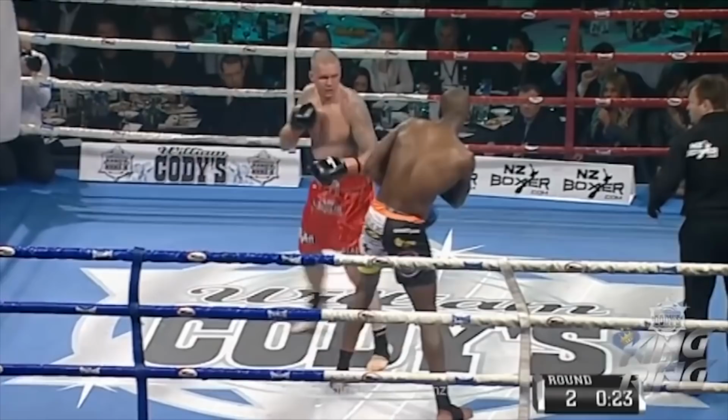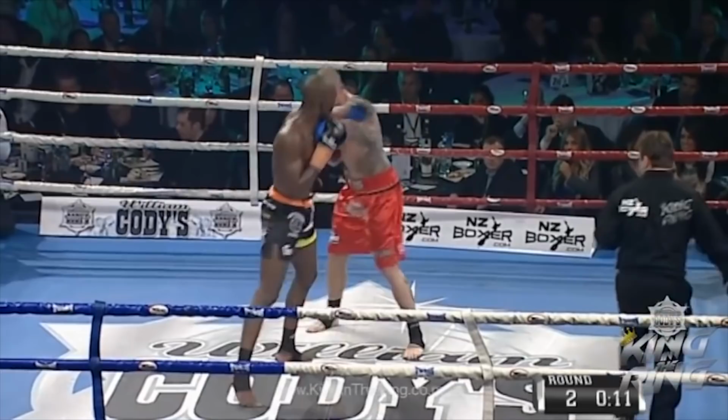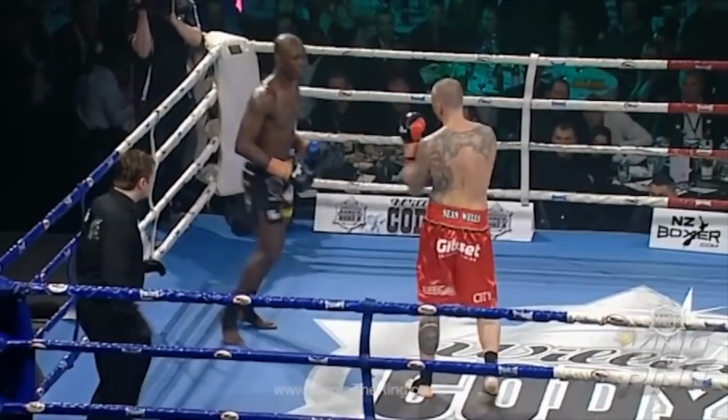There's a right hand that landed from Aleksicek. Momentarily switching to southpaw. Adesanya, stinging leg kick. Again, just the slick handiwork rolling with the shots. Oh, that's a big left.